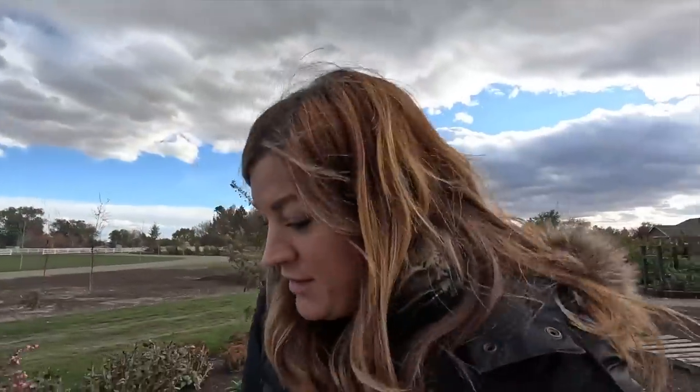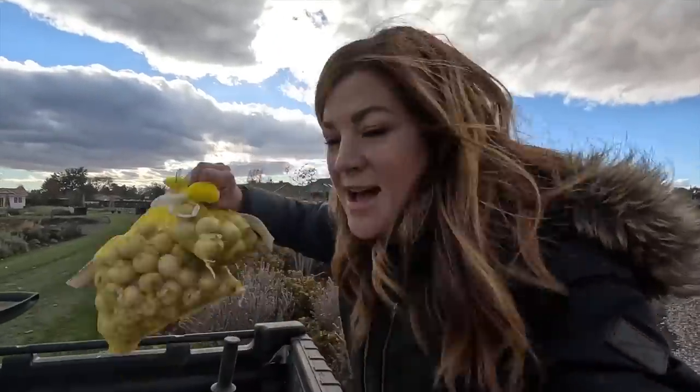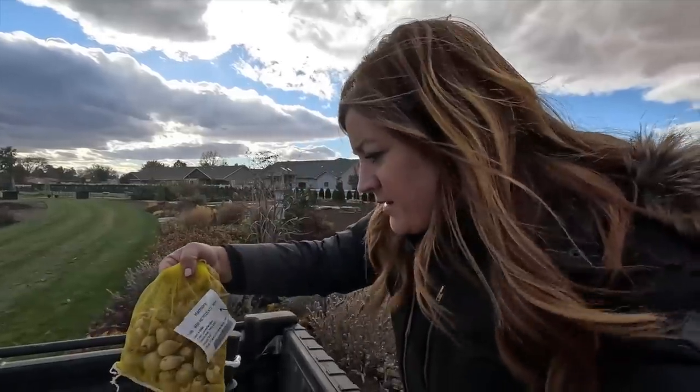Oh my goodness, I feel like winter just arrived, like in the last hour. Holy moly. I think what we should do is just tackle the alliums and the iris. And then I think I'm gonna call it for the day. So we've got 25 of each one of the allium varieties. And let's see, I've got 200 of the iris.